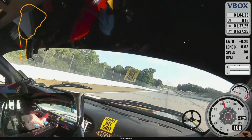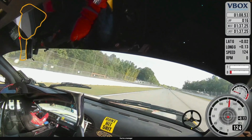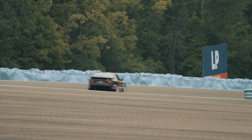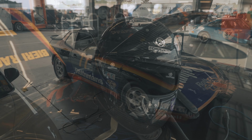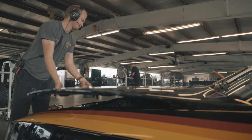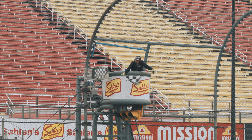We get to go out here and just have a blast driving 150, 160 miles an hour as these cars were intended to drive. And while we don't get paid any money, this is definitely a one-way cash flow sport. You eat tires and fuel and are working on cars and upgrading cars and buying cars, but it's something that's just an absolute blast to do.